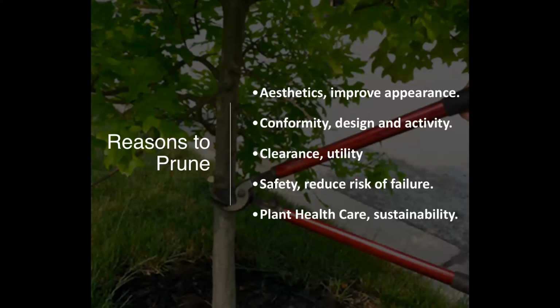And that also leads to utility vegetation management as far as clearance. We want to make sure that the trees are not interfering with utility lines so that there is good service and safety and reliability involved with your utilities. Utility foresters are some of the best arborists around, and they have a very keen knowledge of trees and their growth habits and patterns and safety with trees around utilities. So be sure to consult them if you have some type of infrastructure conflict with your utility lines.